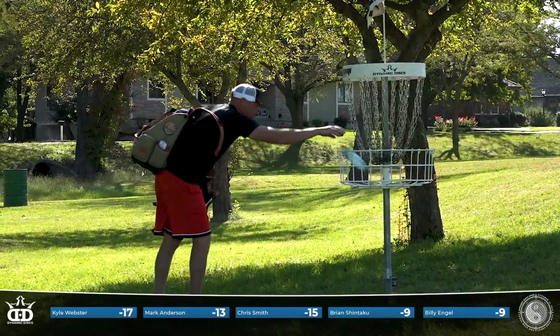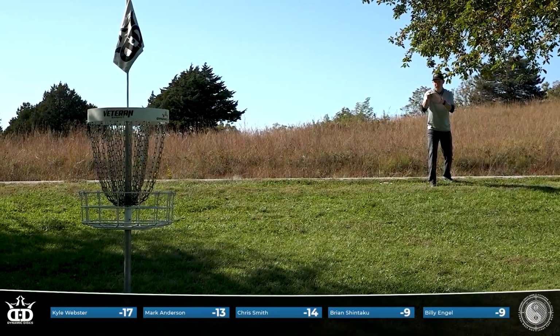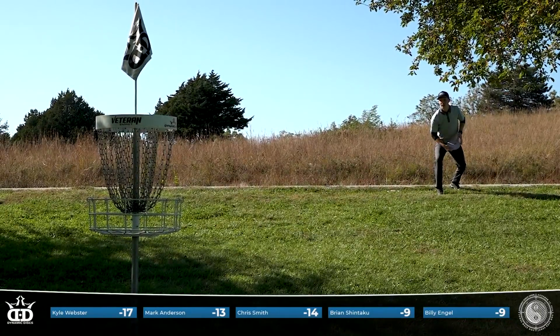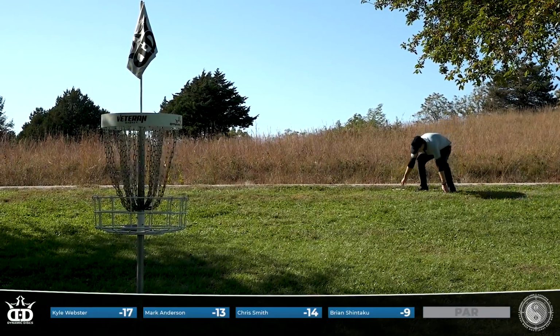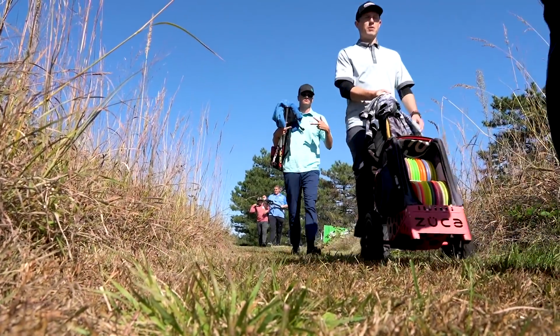What a smooth putt. I've never seen Mark play, but man, smooth. I love it. This is Billy to save his par. Downhill putt. These guys can putt. Yeah, they haven't really faltered much on the green so far.